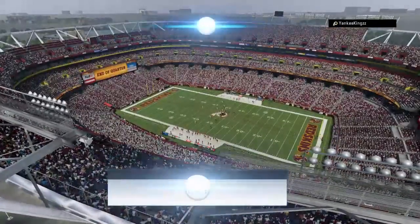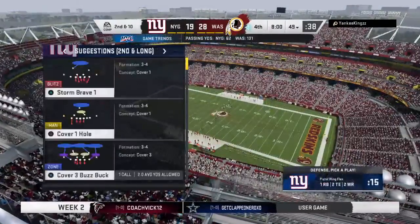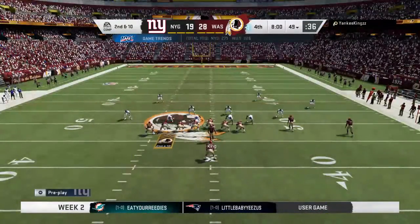We have played 3 quarters. You are watching the NFL on EA Sports. Back now at FedEx Field, it's the Redskins with the football and the lead as we start the 4th.